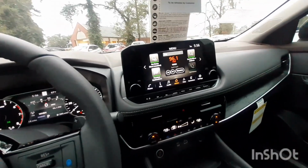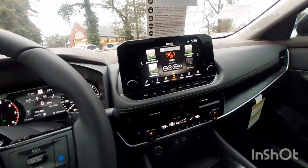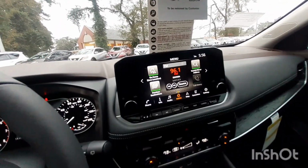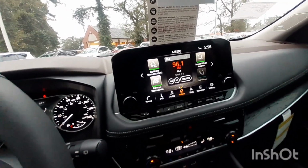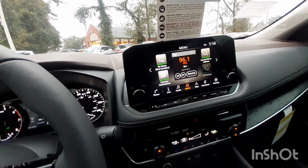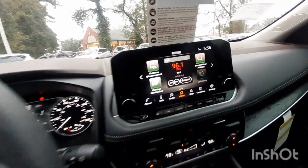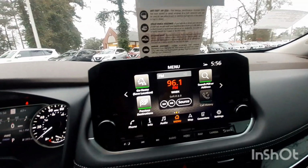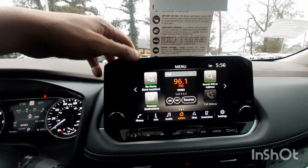I was talking with DT about what size this was. I know this is a little bit bigger than the Uconnect in the Dodge products that I've been doing lately, which is usually an 8.5. I checked the sticker on this thing. This is a 9-inch screen, y'all. 9-inch from side to side. So this is a big boy. Let's see here.